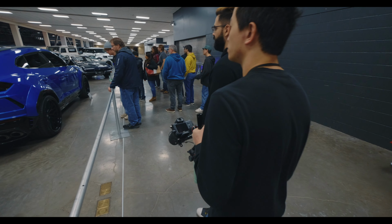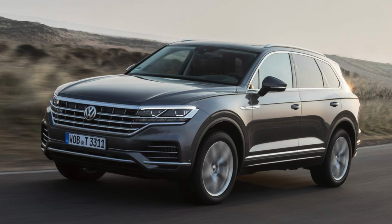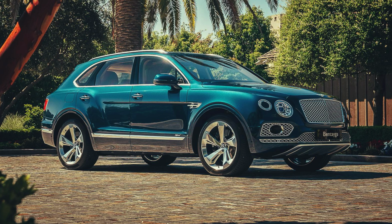Take a look at the modern equivalent, which is the Audi Q7. I mean the Volkswagen Touareg. I mean the Porsche Cayenne. I mean sorry, the Bentley Bentayga. I mean the Lamborghini Urus.